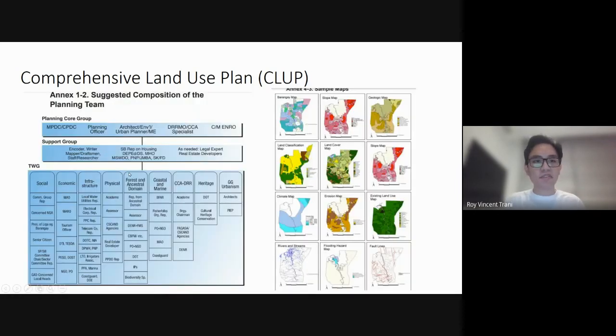Okay, and then who makes the CLUP? You have different groups here. You have the planning officers, architects, urban planners. Notice there's no urban designers because urban designers are lumped together with the urban planners. Under that is the support group. You have the encoders, the legal experts. And then I keep forgetting what, I know the G is group, but these are, I guess, the local specialists. You have people from the social sector, the economic sector, people who are familiar with the local infrastructure, academe, the coastal and marine representatives, heritage representatives, everyone just working together.